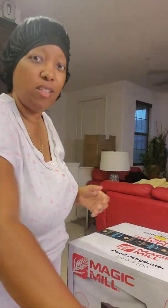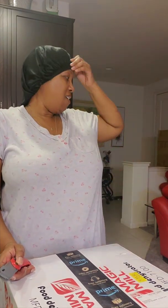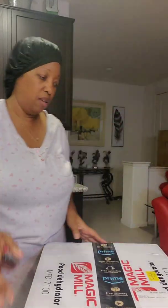Sorry, I'm always adjusting, right? I'm going to bring it over here. What I have here is a food dehydrator that has actually been sitting in my front entryway for over 2 weeks. I have not had time to get to it. So I am going to unpack it and place it on the counter.